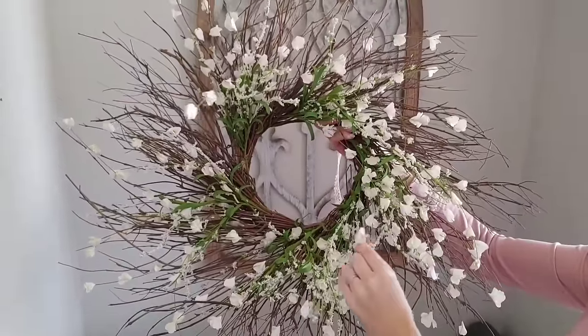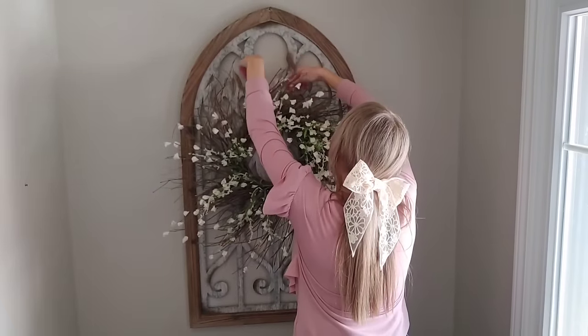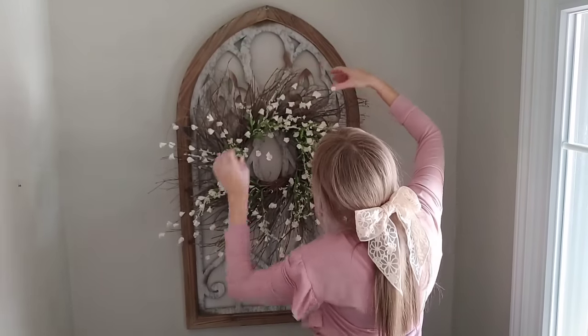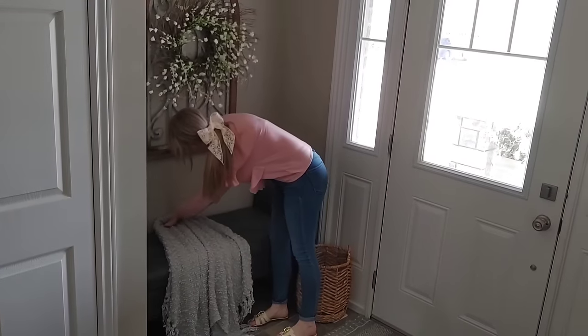To bring a little bit of color to this wood and silver wall picture, I'm going to add this gorgeous wreath. I think it's so pretty. And again, I love how wispy it is. It looks very natural. And I'm going to tuck in a blanket.